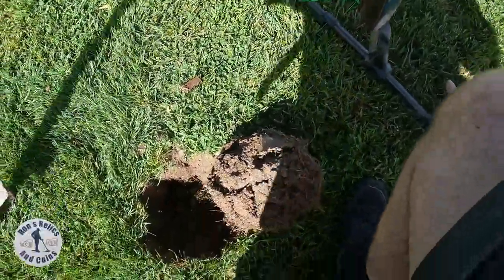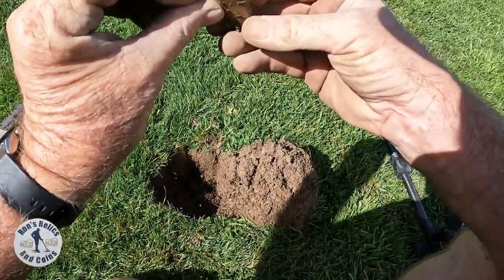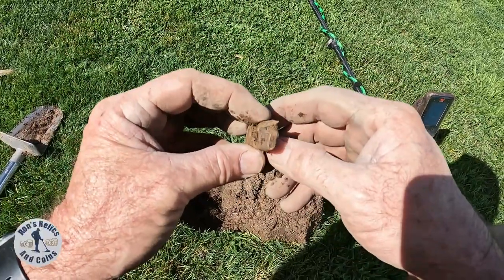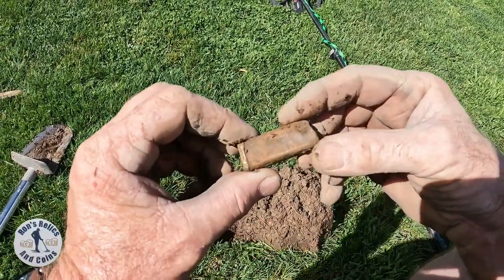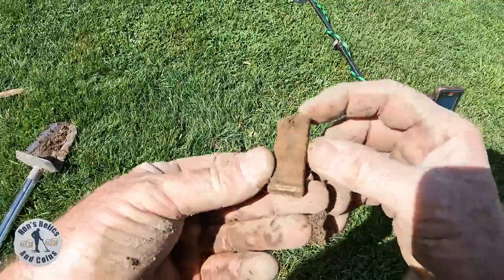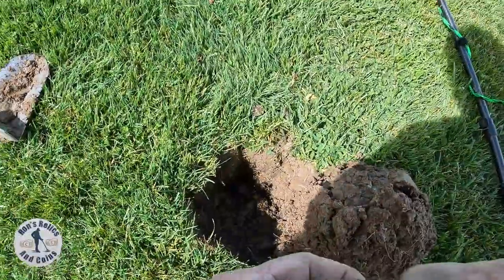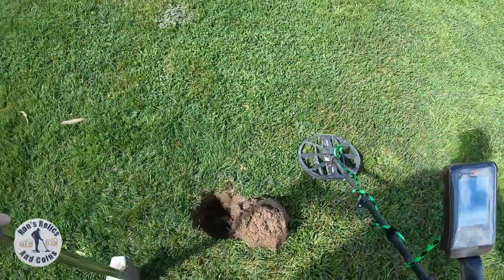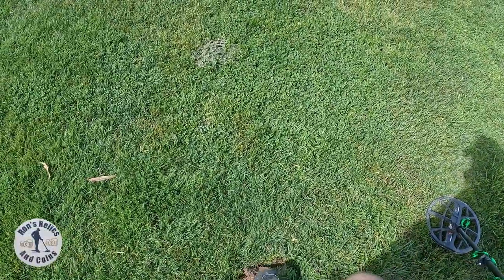Well, that's not exactly what I thought it was going to be. What's that? Right. It's got a screw in the bottom. Maybe a lighter. Maybe part of a lighter or something, because it's got a screw in the bottom. And that fell out of the hole straight away. But anyway, we'll just go over it again. No, that's what it was. All right.